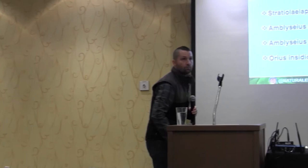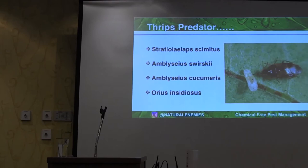So for immediate control, I think the persimilis is going to be there as a quicker knockdown. It's going to feed quicker for the most part. It feeds on the eggs is what it does, so it disrupts reproduction, yes.